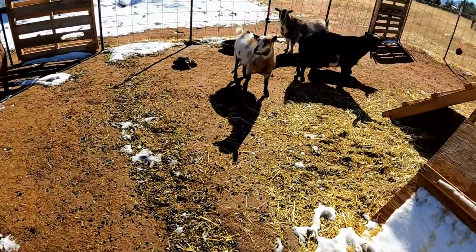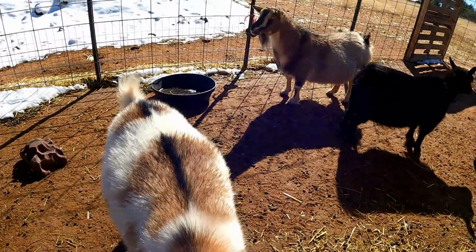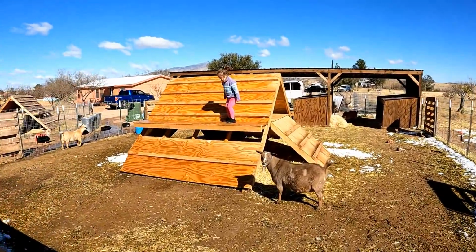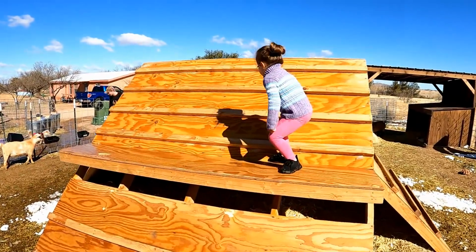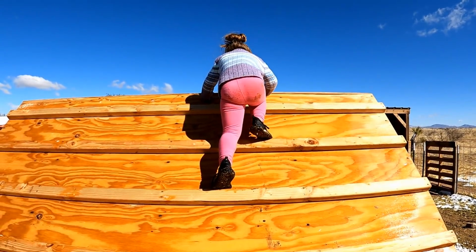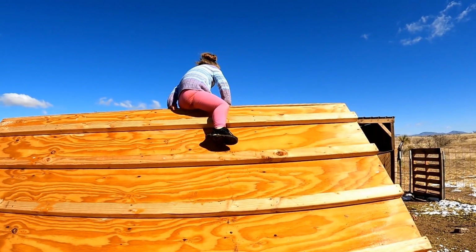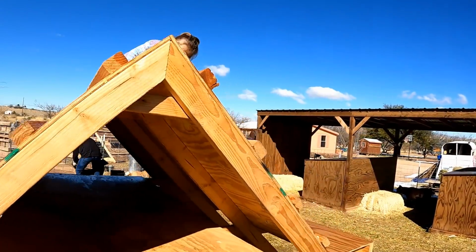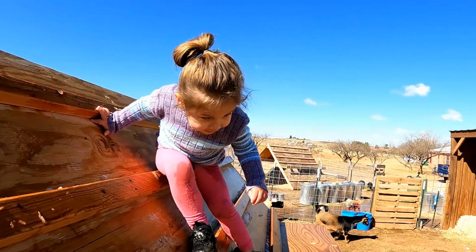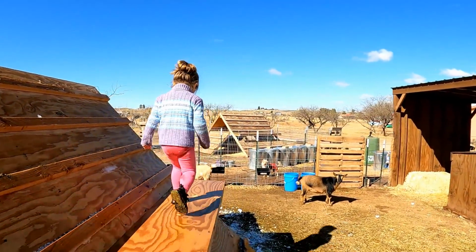Oh, well, hi, Dinky. What's going on, Dinka? How are you, Big Montana? Oh, Iris, what are you doing? I'm sorry, what? There's no more snow on that one, huh? You better be careful. We cannot keep this kid off of the A-frame. She just loves it. Huh. Oh. Cool.